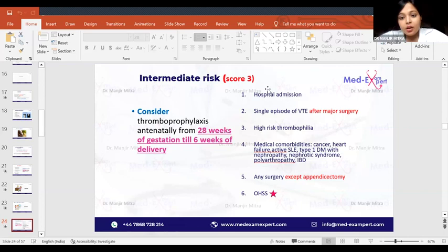Okay. So what are the risk factors? First and foremost is hospital admission. By admission, we mean that the patient is staying there for 3 days or more, right? Then there is a single episode of VTE after major surgery. This point we have discussed. High-risk thrombophilia.